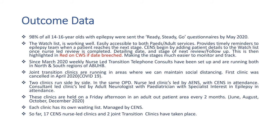So that's another positive. The nurse-led weekly clinics are up and running, and they've been running since March 2020. We did actually manage to locate nurse clinic space in both north and south regions of the ABUHB. Joint transition clinics are up and running, although we did have to cancel our first clinic in April at the onset of COVID.